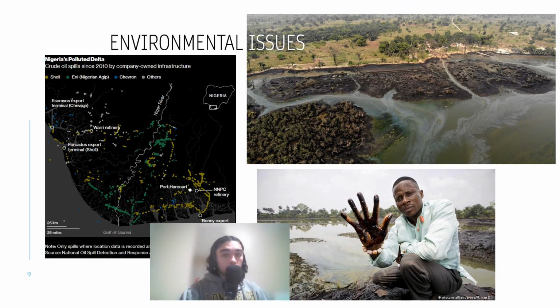Okay, moving on to environmental issues as a result of the oil operations. We see right here a photo on the top right of a very visible oil slick on the water. You can see dead vegetation all around. On the left is a map of areas where there was a pipe burst or some issue and oil spilled. You can see a lot of them are a result of a Nigerian group called ENI. I said Eni previously, it's ENI. And then there's Shell, lots of Shell, Chevron, and then a cluster of others. On the bottom right, you'll see a Nigerian man holding up his hand covered in oil, showing you how much oil has seeped into the water and into the soil.